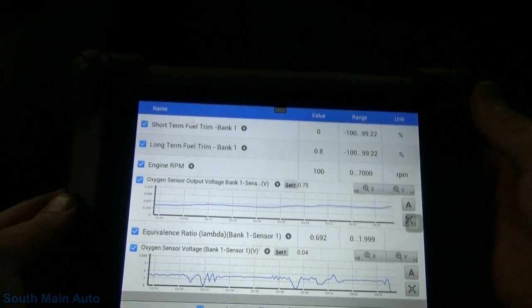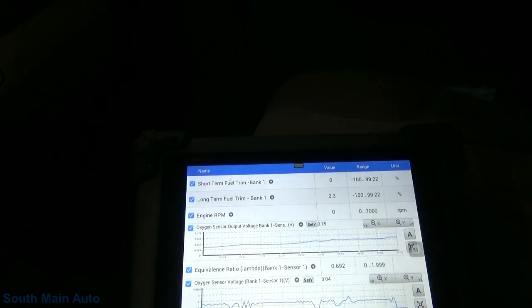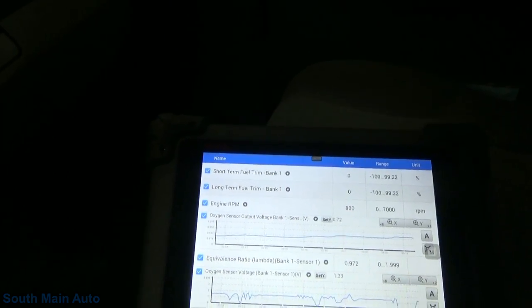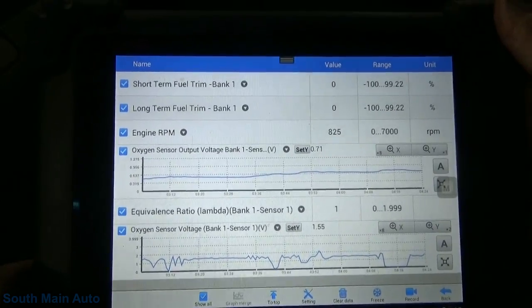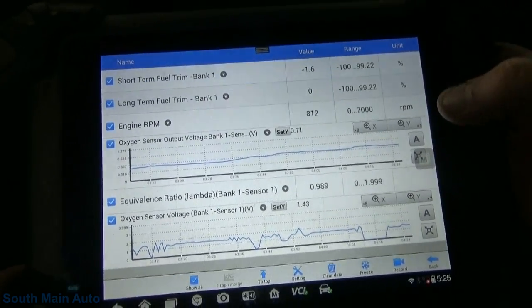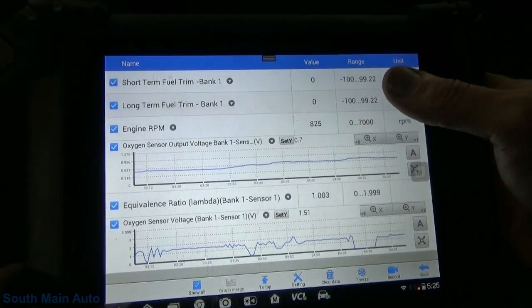Oops, it didn't like that little guy. Let me see if I can start it. Hopefully it starts. All right, it did start. Yeah, we are not running out of fuel, I'll tell you that.